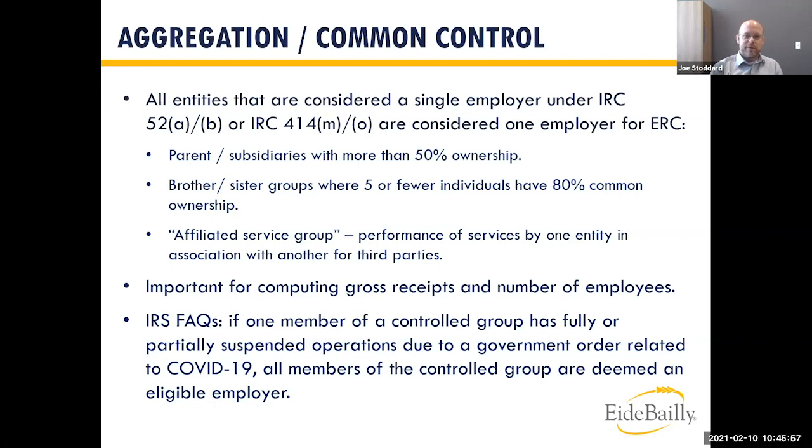It's a similar but slightly different analysis we do, and the short answer is if you are considered an entity under common control under Internal Revenue Code Section 52 or 414(m) or (o), then you would need to aggregate and consider yourself as one employer for purposes of the ERC. And we'll try to dissect a little bit what's in those code sections I referenced for those who aren't super versed in that. The Section 52 rules deal with either parent subsidiary control groups or brother sister control groups. So for parent subsidiary groups, we're looking at a 50% threshold. So if you've got a parent entity that wholly owns or owns more than 50% of an entity, even 51%, then those two entities would need to be combined as one employer for the ERC.